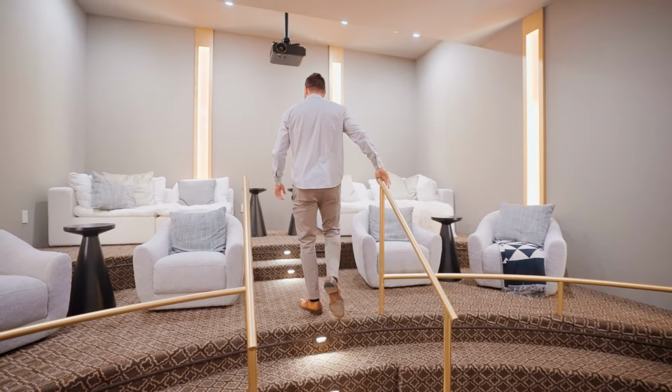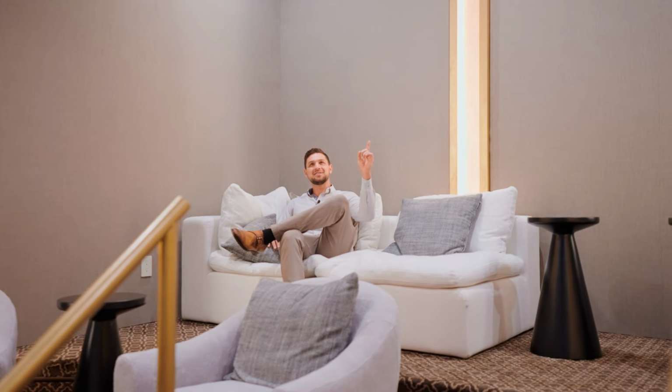As I'm sitting here in this movie room, it actually feels like a movie theater. The way they constructed it with actual staircase coming up, the LED light bars, the sound fixture, the projector overhead, and the sound deadening material, it actually feels like I'm in a professional movie room.